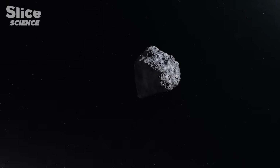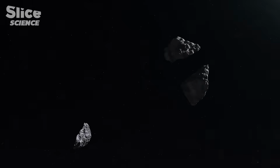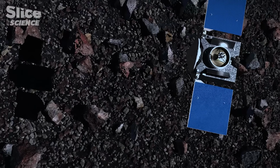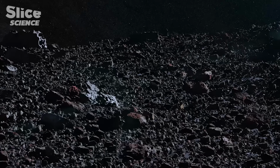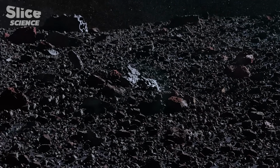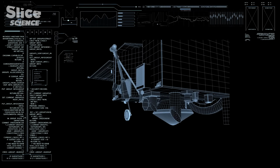The OSIRIS-REx sample return mission must deal with these unexpected events. We're having to redesign the mission as we fly it, which gives us a whole new challenge for mission operations we haven't had before. Like the Hayabusa missions, the aim of the American mission is to take samples from the surface of the asteroid. But they are hoping for a larger quantity by using a mechanism called TAGSAM.